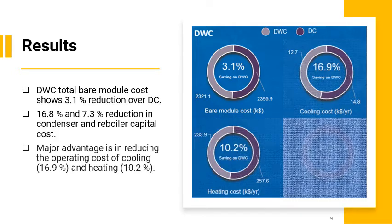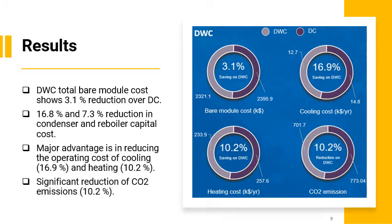Nevertheless, the major advantage can be seen in the operating cost, with 16.9% and 10.2% savings on cooling and heating utilities. The utilities savings also affect the CO2 emissions, with significant reduction of 10.2%. This clearly shows the leverage of DWC over conventional approach of fractionation.